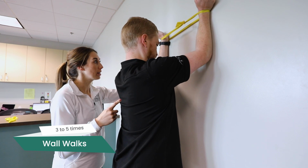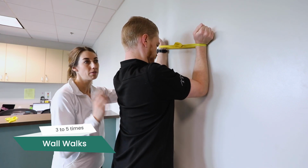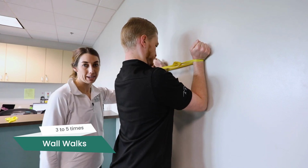So that is a great exercise. You will fatigue fairly quickly with these, so don't be too hard on yourself. Take a rest, relax, and then do them again.